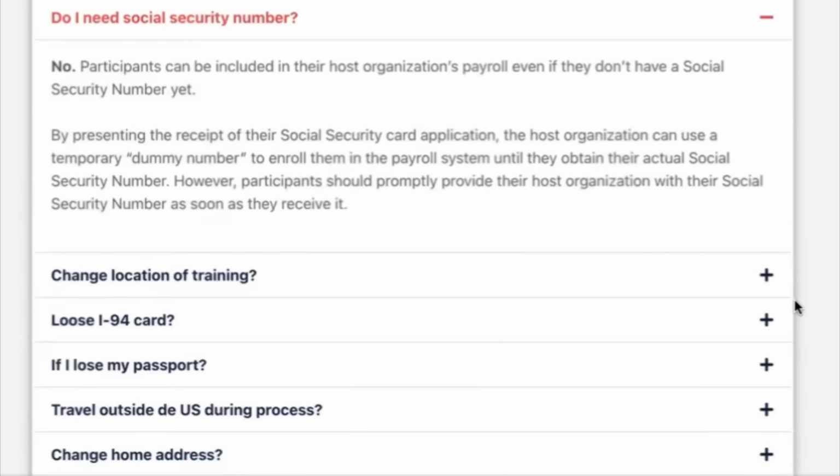Do you need a Social Security number? This question is really confusing. They are asking, do you need a Social Security number right away in order to give to your employer? No, they can use a dummy one, but in general, you do need it, okay? Participants can be included in their host organization's payroll even if they don't have the Social Security number yet. By presenting the receipt of their Social Security card application, the host organization can use a temporary dummy number to enroll them in the payroll system until they obtain their actual SSN.